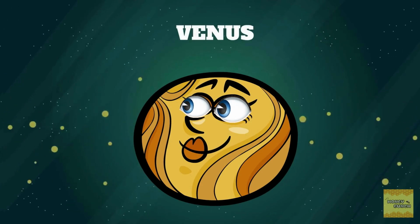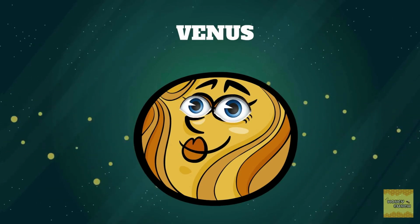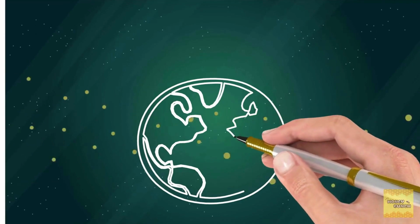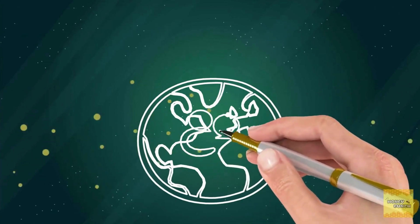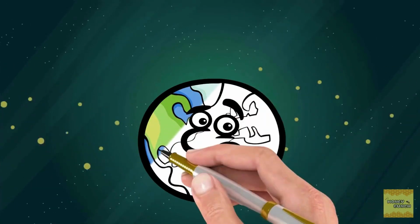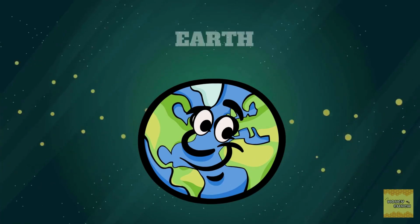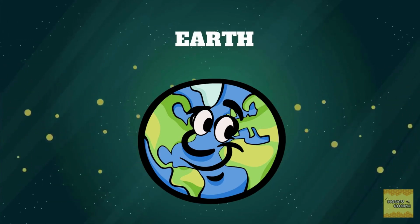Venus. Hottest planet in the solar system because it contains lots of toxic gases. Earth. This planet is the most habitable planet, and this is the planet where we live.